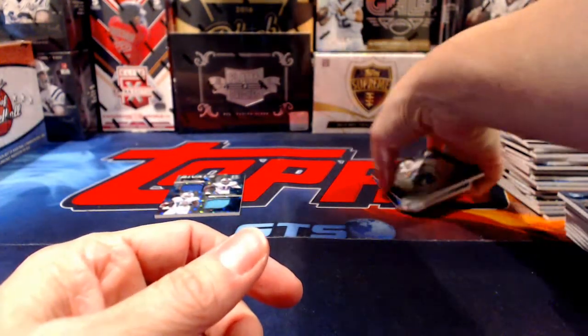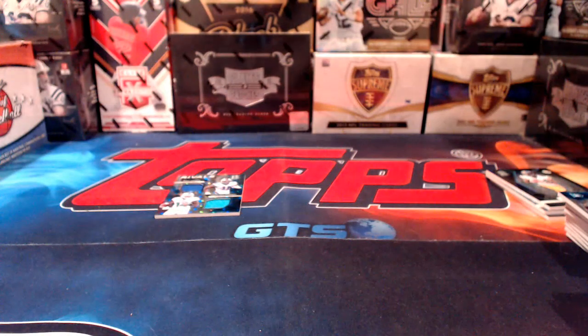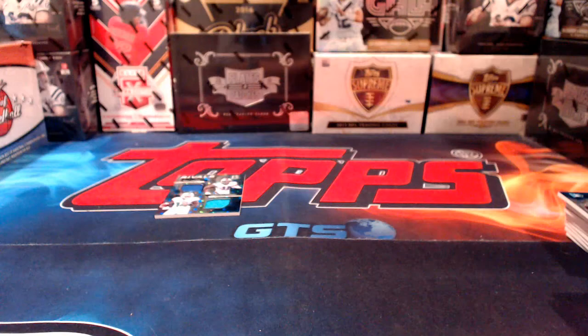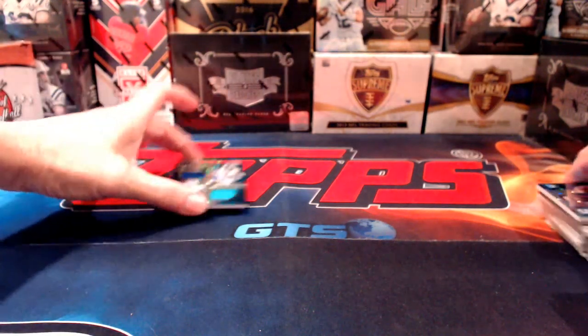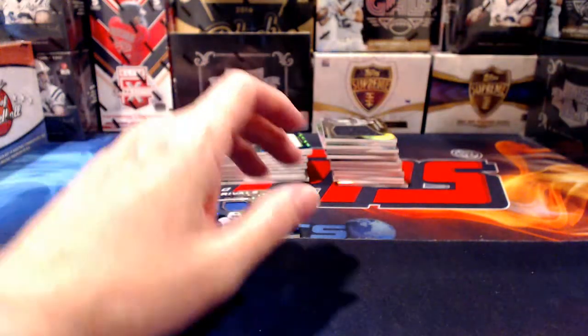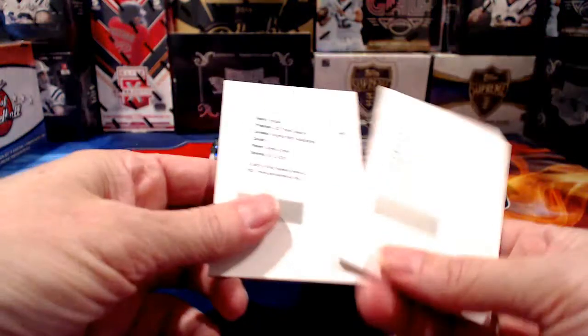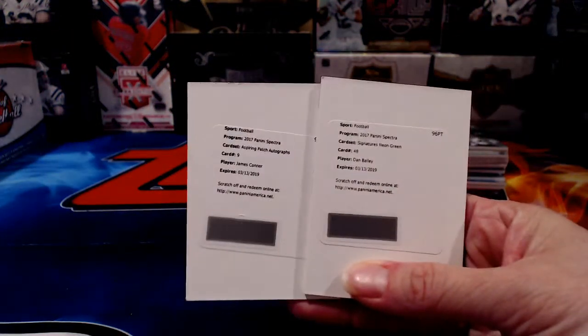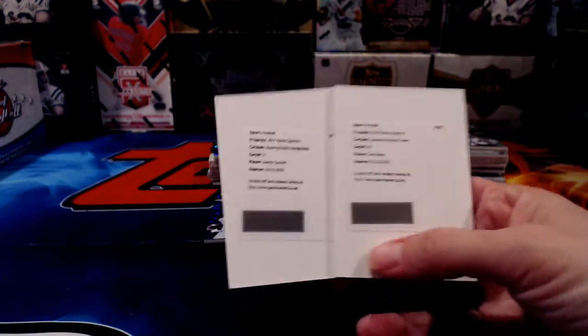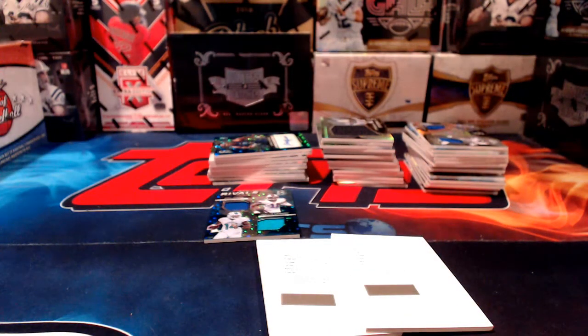So before we recap our hits, first I'm going to take our base and set it off on the sorting mat and get it out of the line of fire, so to speak. Then we're going to deal with this little guy in random, and then we've got two redemptions. So let's do our redemptions first. So we have the James Conner, and then we have Dan Bailey. And these are the two that I'm going to be looking up on the Panini website.